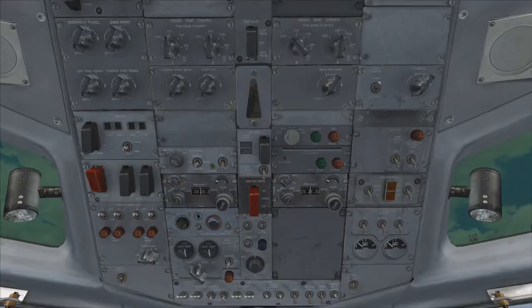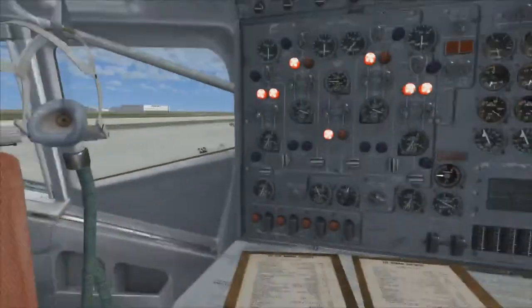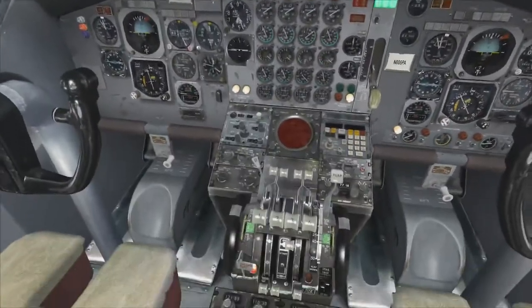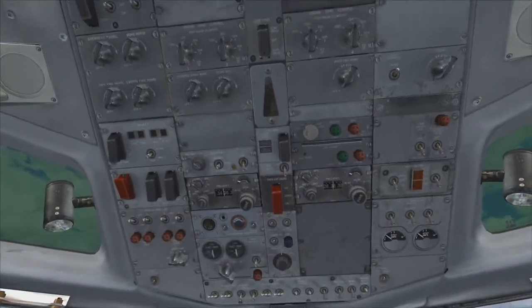And go for engine 3 start. Of course, we're looking at that dial right there for 15%. All right, engine 3 is going. Whoa, there we go. Sure, I'll go to this one. Nah, that one is better. All right, engine 4. Engine 4 is going.